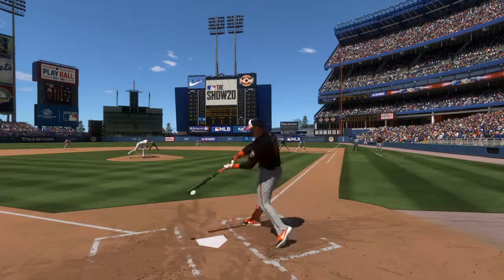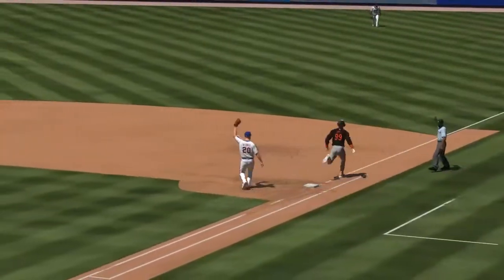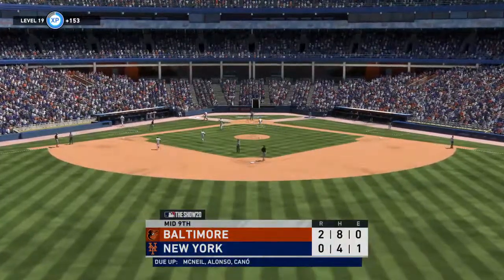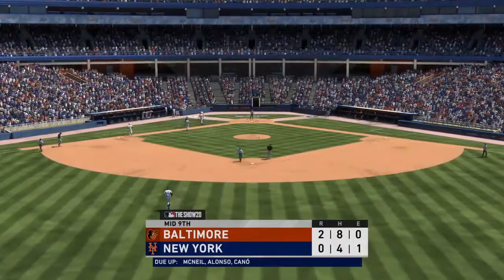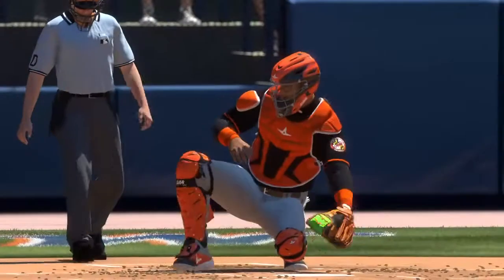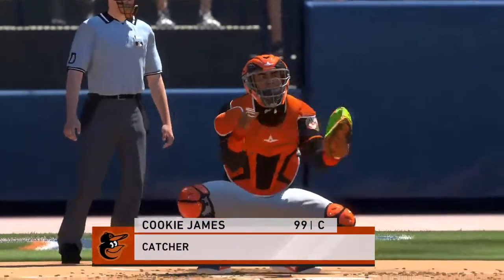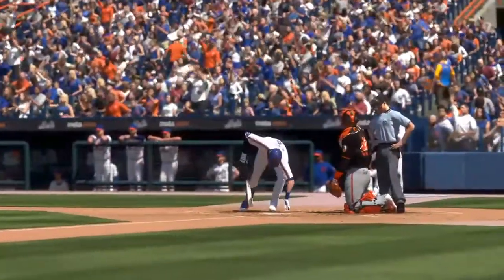Now the 1-1 pitch. Hit back toward the mound. Step on the bag for 1. Relay to first in time, and just like that, this side is retired. 1 hit in the inning, but that gets erased. Nothing in the Baltimore 9th. Last chance coming up for the Mets. They trail 2-0. Cookie James will remain in the game in the 8th spot and take over at catcher. Number 99, Cookie James. Jeff McNeil will be the next to take a turn.